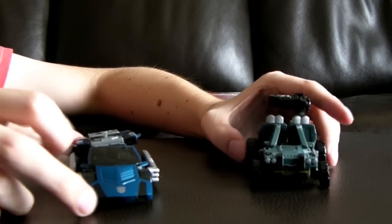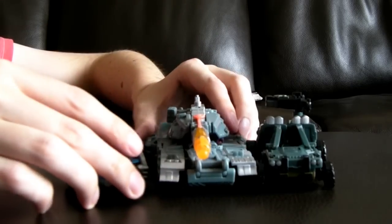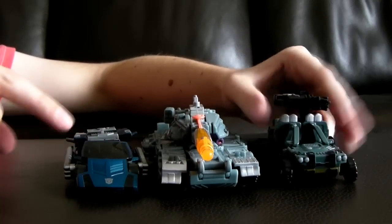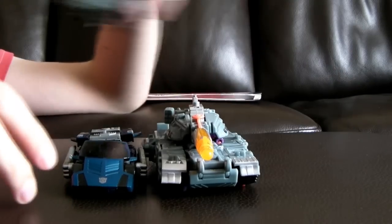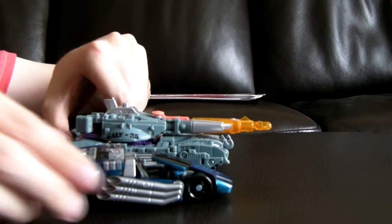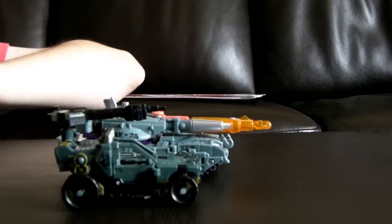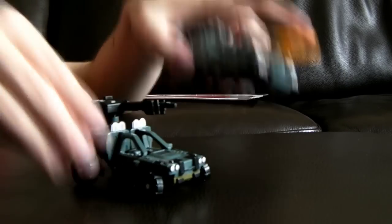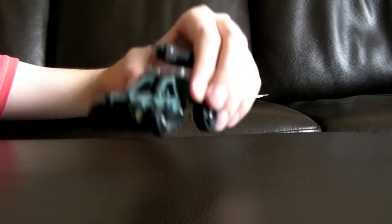Quick size comparison together. I've got Universe Galvatron here. He's slightly bigger. These are more scout classes, I would say, size wise. A little bit of a side here. See, bigger there, and there's Hardtop. So yeah, bigger than, smaller than the deluxe figure.